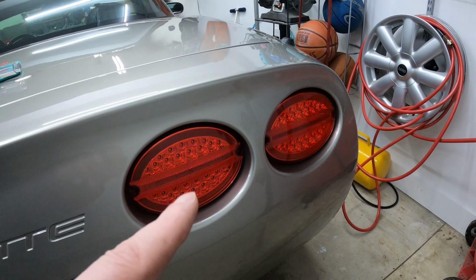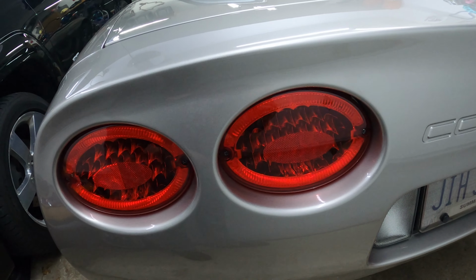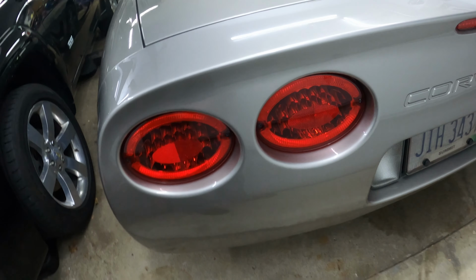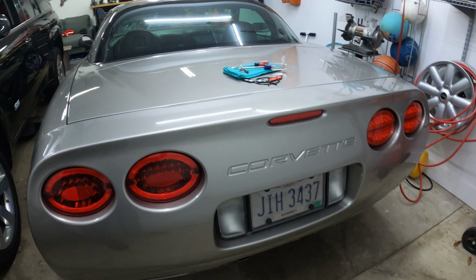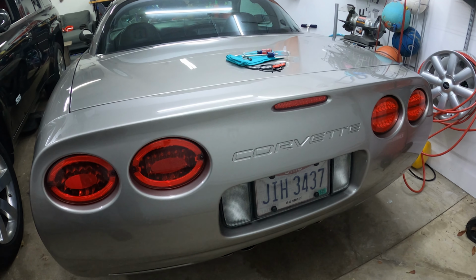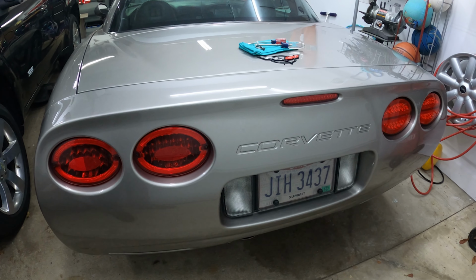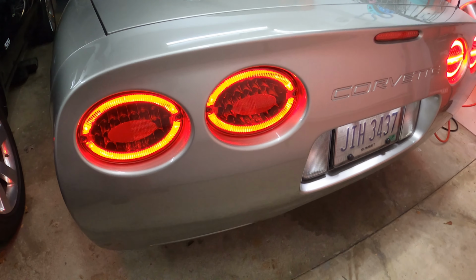So that's laser red. We come back across, Halo standard, and these are Halo Runners, which we won't notice until we hit the lights, but here you go, a little different. You can kind of tell a difference between the two, though. With lights off, what look you going for? And now here's our lights on comparison.